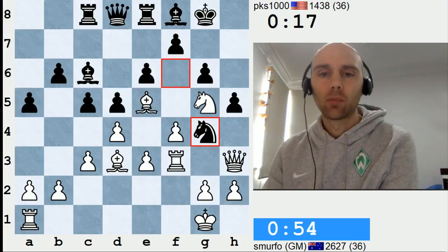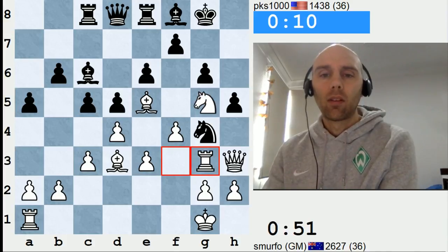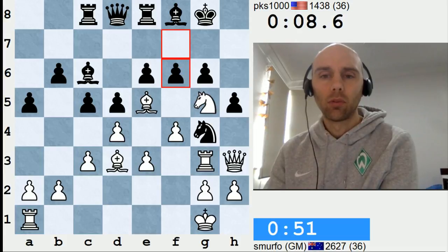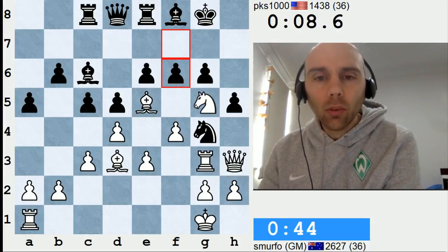Knight g4 is probably gonna be played. There we go. I don't have any nice queen sacrifices, unfortunately, but I will play rook to g3. Now what? Maybe f5? Maybe he'll try f5. We'll have to see. F5 looks like the obvious move. F6? Didn't expect that. I thought that would be losing. Is it not losing?